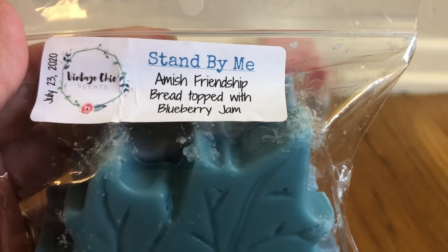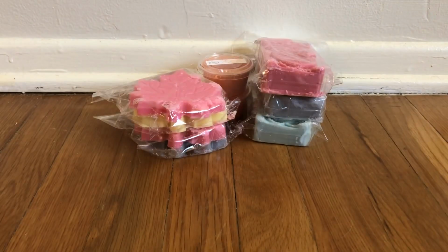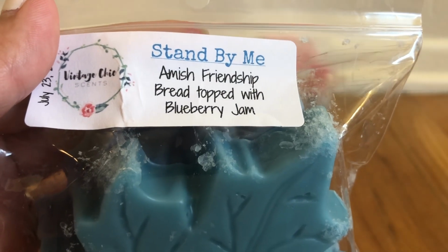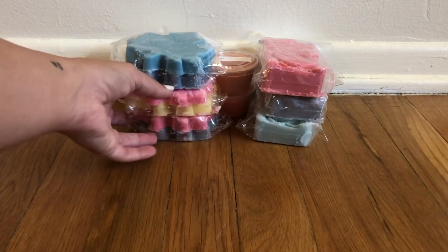This is in Stand By Me, which is Amish friendship bread topped with blueberry jam. These really pretty blue leaves. And this one's really good too. I definitely get the blueberry more than anything else. I know that bread can sometimes be not as strong of a note, so I get the blueberry more, but they do blend really well together.